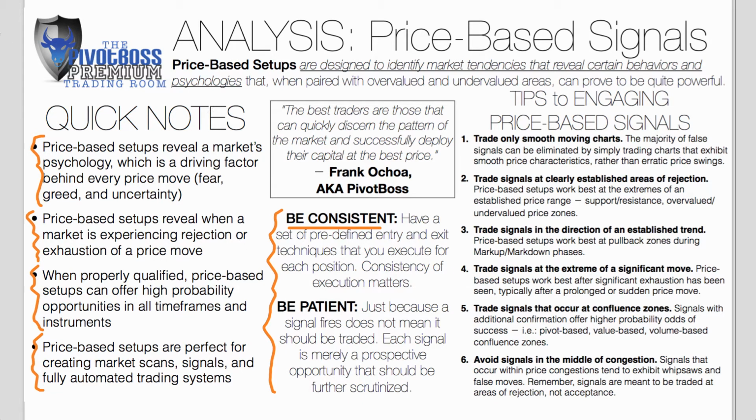So that's important. You also have right here, be patient. This is very, very, very important. Just because a signal fires does not mean it should be traded. I need to put some little spotlights and beacons and little stars here, because this is very, very important. Just because a signal fires does not mean it should be traded. Each signal is merely a prospective opportunity that should be further scrutinized. So it's just an opportunity.